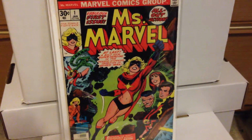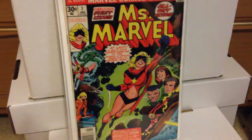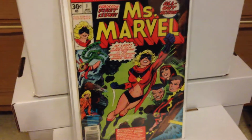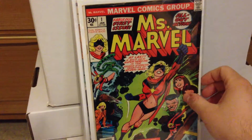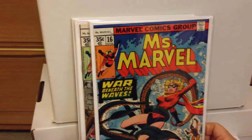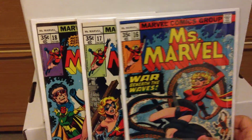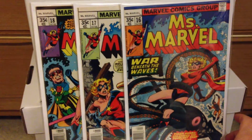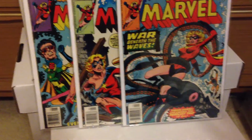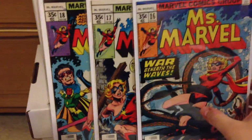I think it will go up in price once they finally decide to make a movie or a TV show that's focused on a female character. This book is awesome, but one thing that I love about the Miss Marvel series itself is that you also get the first appearance of Mystique, which is in a run from Miss Marvel number 16, 17, and 18. Also just amazing colors, amazing covers. I'm just a huge Miss Marvel fan, so I can't say enough about it. So books to look out for that are very affordable right now.